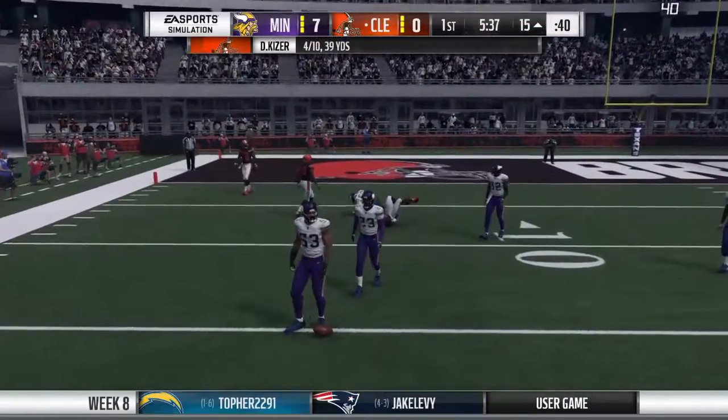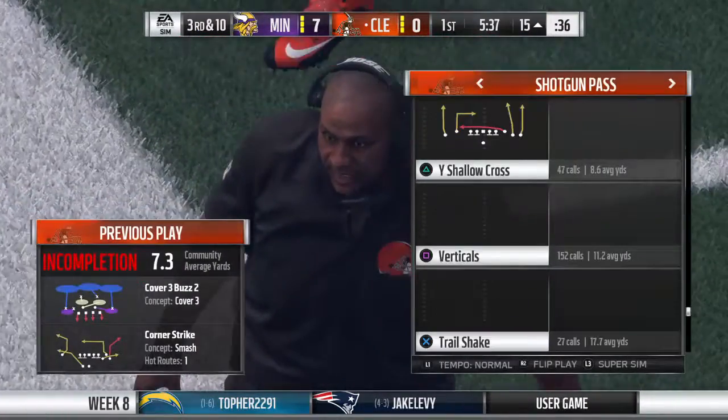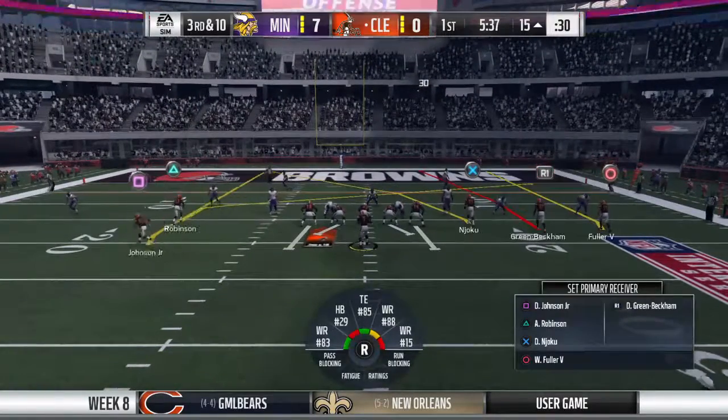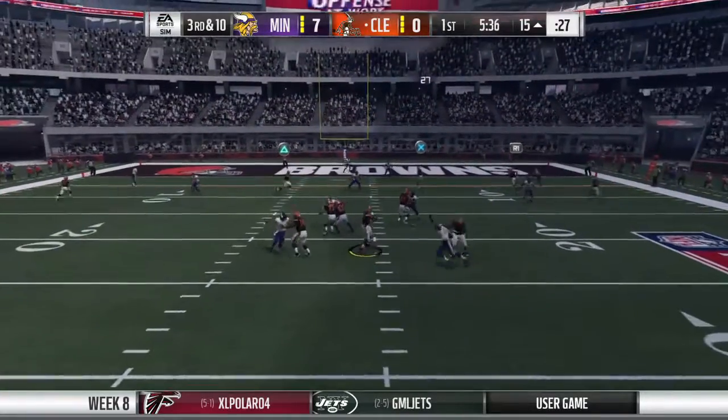And he slings one that's incomplete. This drive, which was going so smoothly, all of a sudden it's a little bit of a roadblock here with 2 straight incompletions. Yeah, apparently this defense has had enough. Apparently they're saying, no more. We're making a stand right here, right now. But it is 3rd and 10. They've got to get after him one more time.